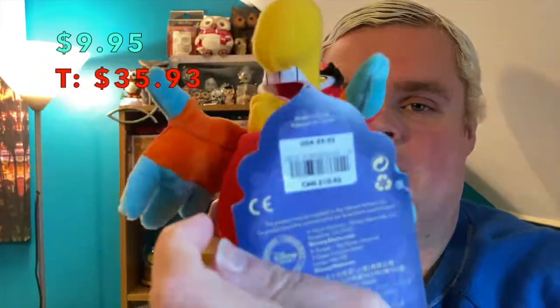Next thing I have in my box, and this is really cool, is a little Iago plush. A teddy bear of Iago. So he was $9.95. I haven't been doing a running total this whole time. I'll just be putting it up there in the video anyway, what the running total is. Just like as usual, it'll be there. But I haven't been telling you that I've been doing it. But anyway, the running total is there of how much the value is in the box.